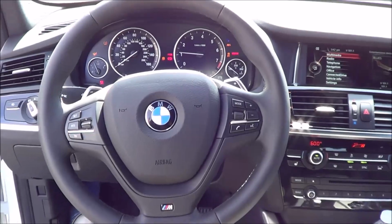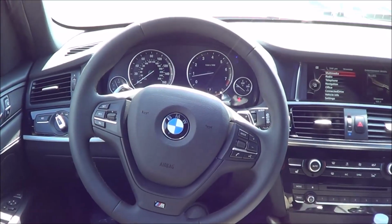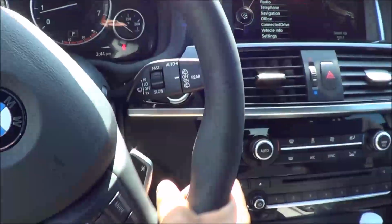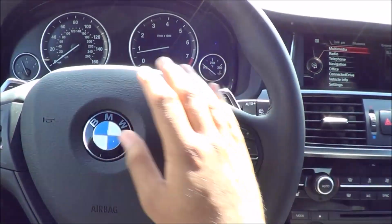And what you're hearing there is BMW's 2-liter twin-turbo inline 4-cylinder. Now you do have a full leather-wrapped steering wheel. The steering wheel rim is actually pretty big too, I have to say. It's a little too big for my hands.